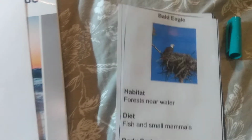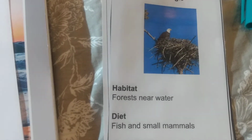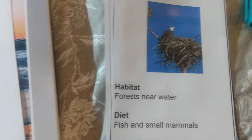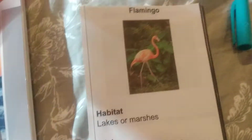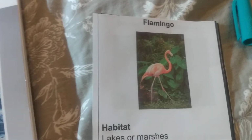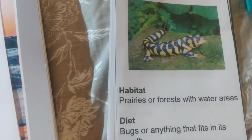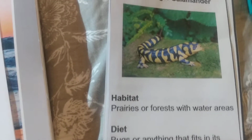But let's look up one or two more. Bald eagle. Habitat, forests near water. Well, he can fly from a cold place to a warm place. So I'm just going to keep looking. Oh, this bird lives in a warm place. But it actually says lakes or marshes. I just happen to know he lives in warm places because I've seen him at the zoo and I've read about him. But I'm going to try to find someone that I know lives in a really warm place.